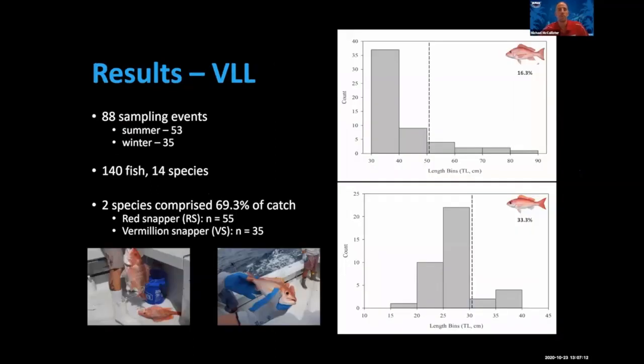So for the vertical longline, we had 88 sampling events over the course of the two seasons, 53 in the summer, 35 in the winter. We caught a total of 140 fish representing 14 different species. Of all the catch, two species comprised the majority of the catch, about 70%, being red snapper and vermilion snapper.